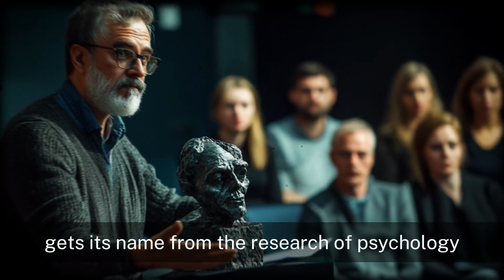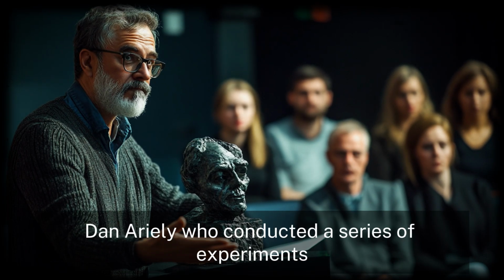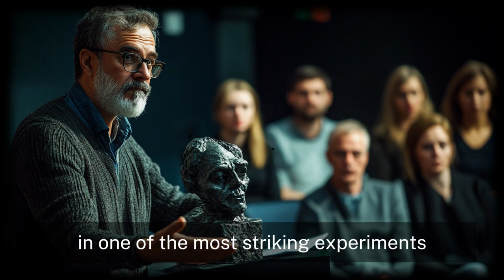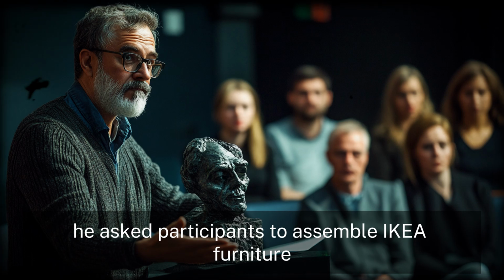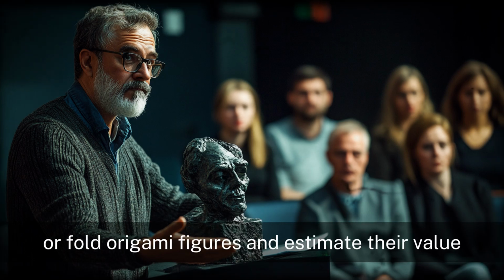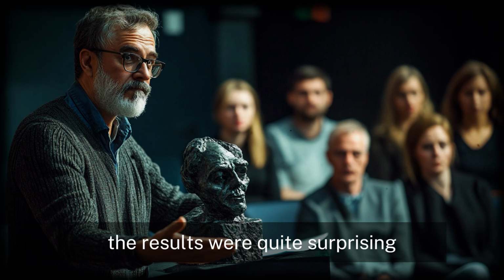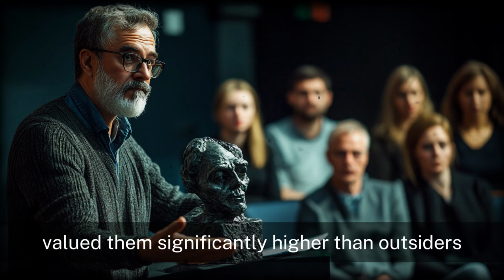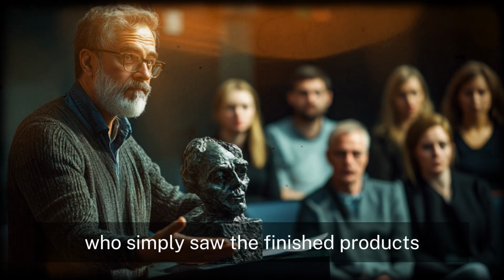The IKEA effect gets its name from the research of psychology and behavioral economics professor Dan Ariely, who conducted a series of experiments to better understand how we perceive the value of things we create ourselves. In one of the most striking experiments, he asked participants to assemble IKEA furniture or fold origami figures and then estimate their value. The results were quite surprising. Participants who took the time and effort to create their items valued them significantly higher than outsiders who simply saw the finished products. This phenomenon is called the IKEA effect.